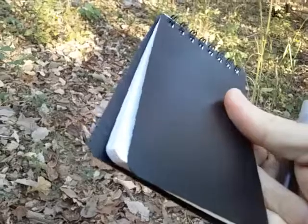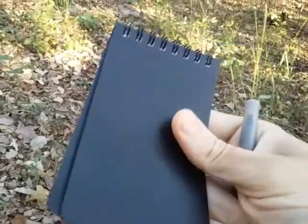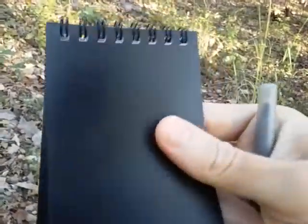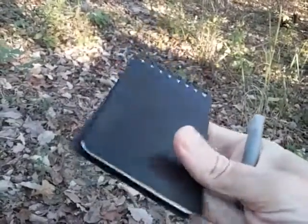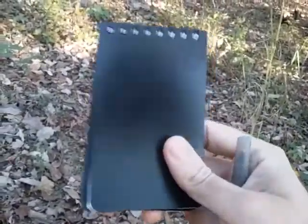You can do inventories of your supplies to figure out a plan of how to get through a situation. You can use your notepads to draw maps, just to help yourself orient, especially if you're lost or if you're trying to locate something. So there are many ways of use. You can also, of course, take the paper and use it as fire tinder. And really, the list goes on and on. There's probably hundreds of uses, no doubt.